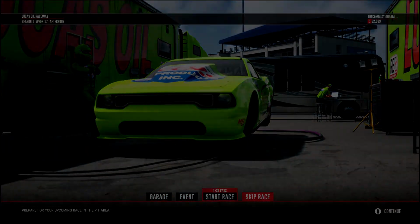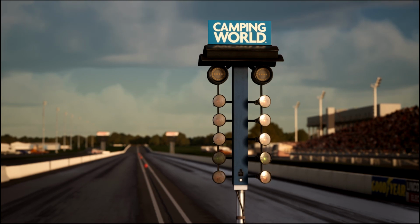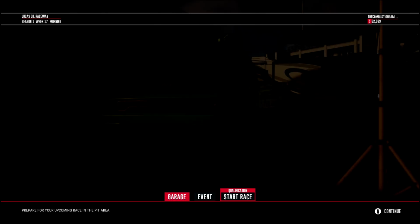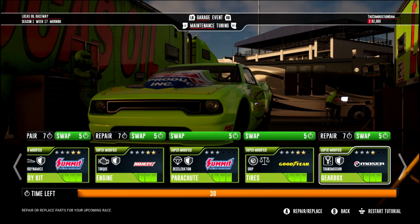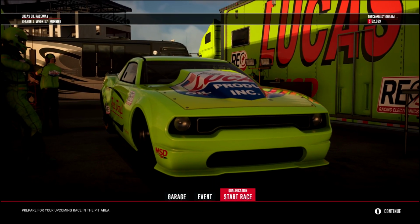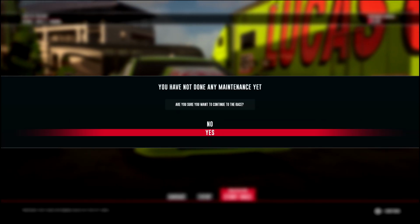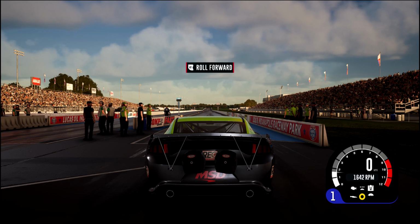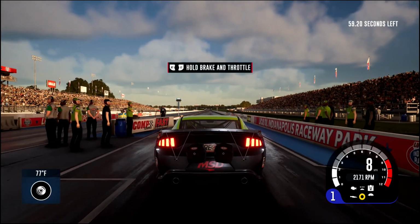Yeah, go ahead and skip a race here. We'll go straight into the qualifying day, which is on Saturday. As I said, we might start skipping all of the practice events just in case. It really helps us get a little bit more moolah in the bank, as we've been able to qualify pretty easily, all things considered.